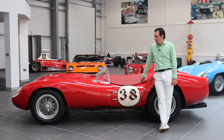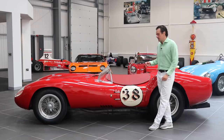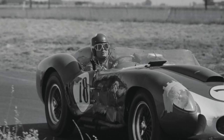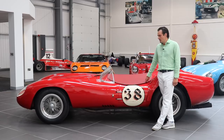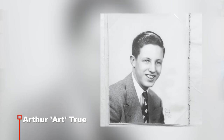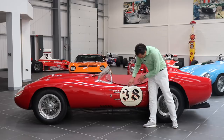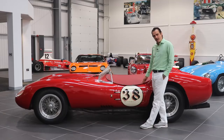And in all of those races, and thinking about its time when it was a works car, the only damage it ever suffered was a little dent on the back wing. And when it was racing in North America, it had some dents down the driver's side on the front wing and on the door, but no serious crashes. After Jerry Grant won all those races, the car was sold to a young gentleman called Arthur True. Arthur True raced the car about six, seven times, and his number was number 38, and that's where this Gothic-looking painted number comes from today. Unfortunately, Arthur True, as a very young man, passed away from a bad illness.